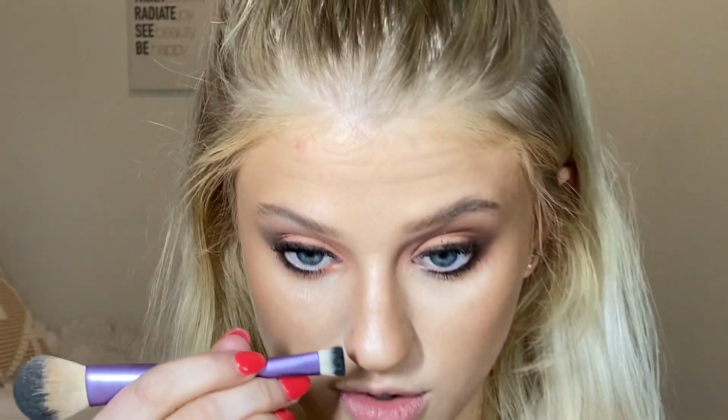And I'm gonna use a brush where I can have some precision with it. So it's a smaller brush. I'm gonna take it, tap off just a little bit. This is a contouring powder, so obviously we're trying to add in that bone structure. I'm gonna take the other side of this brush. I really like this brush for contouring.